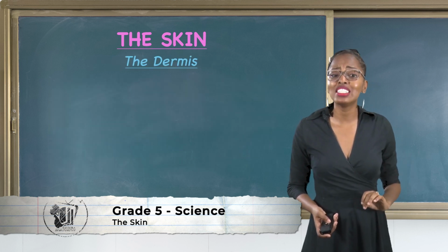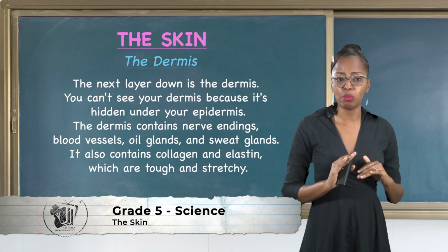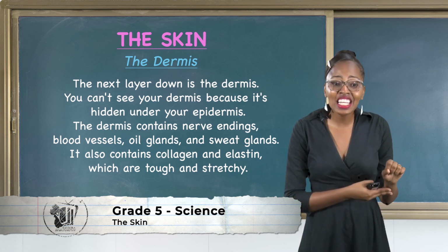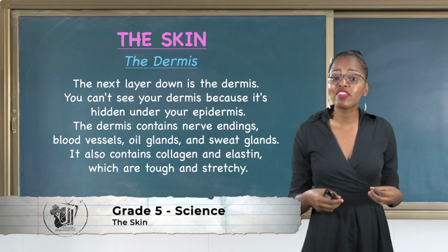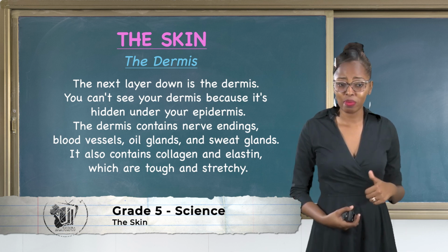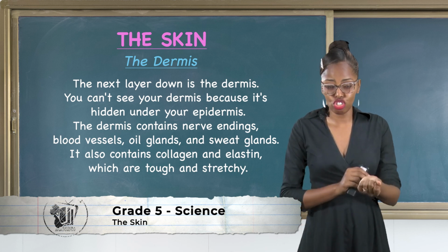Now let's move on to discussing the dermis, which is the part of the skin that is just below the epidermis. You cannot see the dermis part of the skin because it is hidden under the epidermis. The dermis contains nerve endings, blood vessels, oil glands, and sweat glands. It also contains collagen and elastin, which are tough and stretchy.